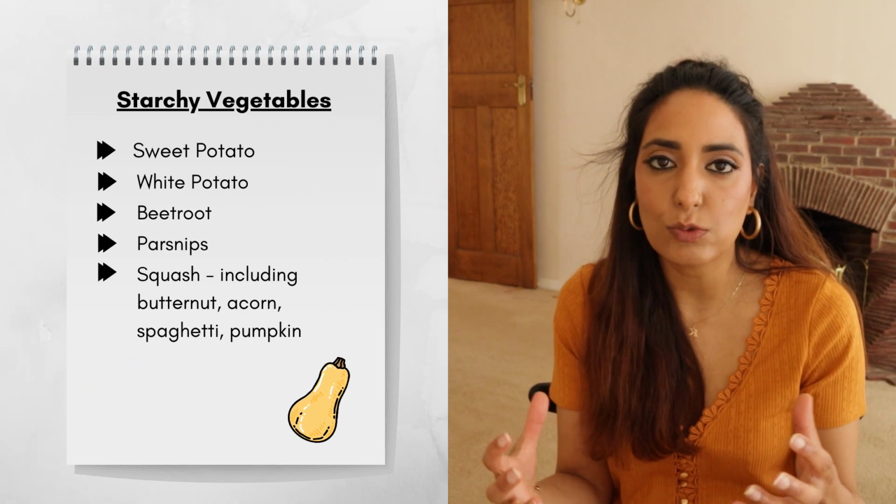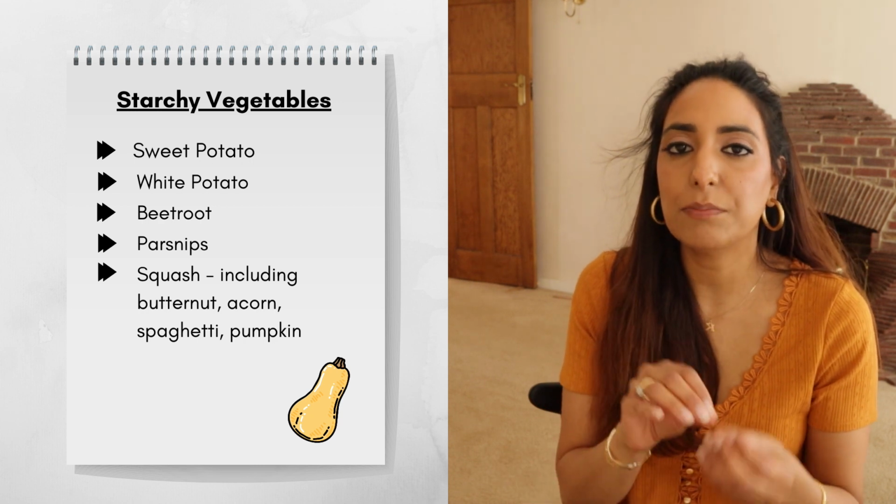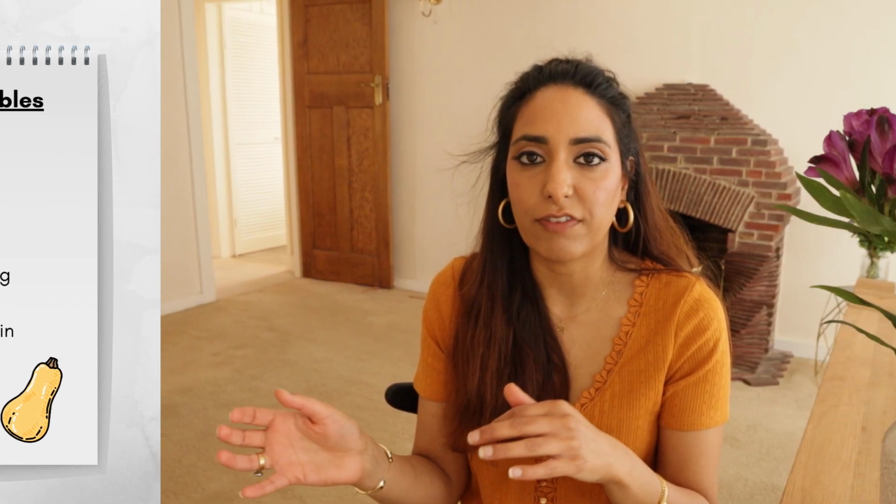So next up we have the starchy veg. So these are a great source of carbohydrates, and they tend to be more filling than the non-starchy veg. My final word on veg is that they are also great anti-inflammatory food.